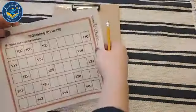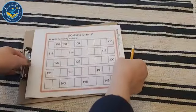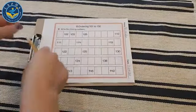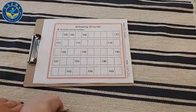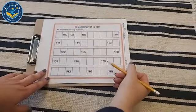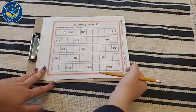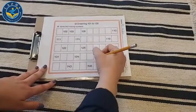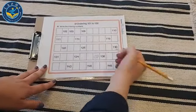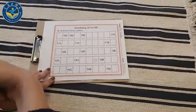Okay, and the next worksheet we see here is ordering numbers 101 to 150. Okay, let's see here. What is the number that comes before 138? Right, 137. Okay, let me do one more. How about what comes after 125?